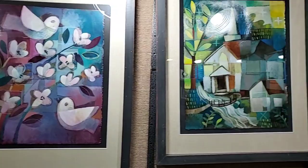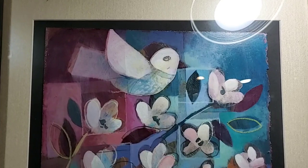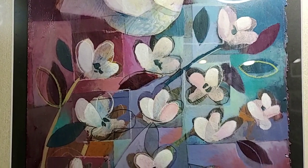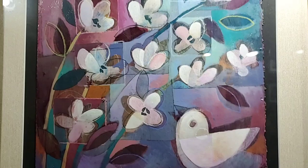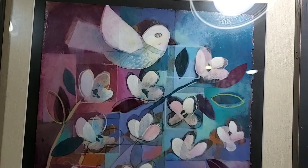I'm going to zoom in so you can see some of the details of the bird and the flowers. I love spring when all the trees flower. It's just such a pretty time of year. Hopefully you got to see what you wanted to see, Carla. If not, I could zoom back in or answer any more questions.